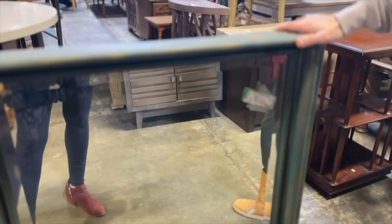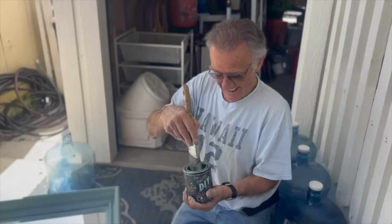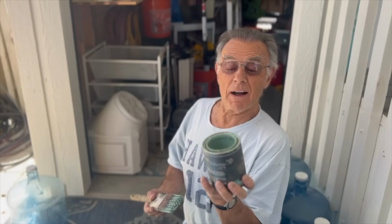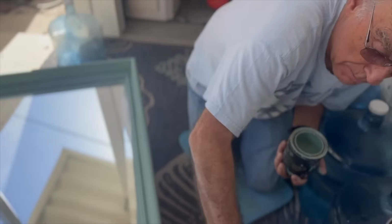Okay, we found a mirror for Grandpa. It's $79. We'll probably paint it up. What you doing, Dad? Paint. And I'm using Debi's paint, and it's called Apothecary. Look at it. I got this cool mirror. Debi said to paint it Apothecary.